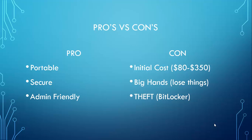Theft. It's very simple and very easy for somebody to just snatch a thumb drive out of your laptop or computer when you're not looking. But then again, it comes back to the security. Did you encrypt the data on it? Did you use some sort of program? BitLocker comes with it, a very popular application, and it already comes with it. So Windows is helping you in that avenue as far as theft goes. So not actually that many cons when you think about it.